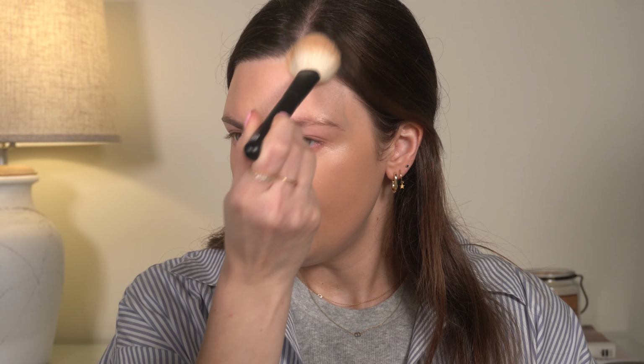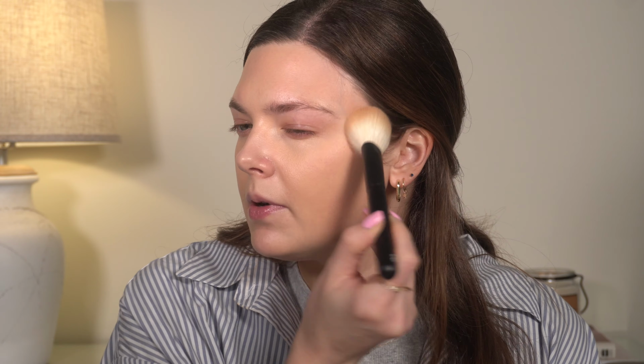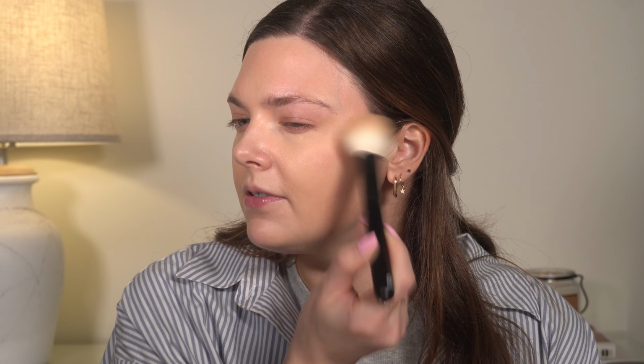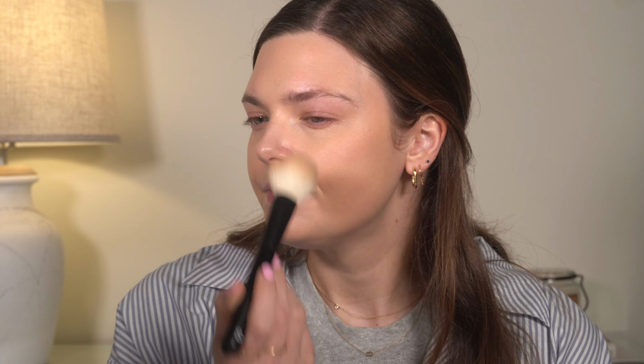So I feel like maybe the natural bristles on this work better with this powder, because it looked even better than I remember it looking before, and the only thing different was what I used to apply it. So I highly recommend this brush for powders. I mean, it's just beautiful. These Hourglass bronzers and the blushes too are just stunning. Love them.